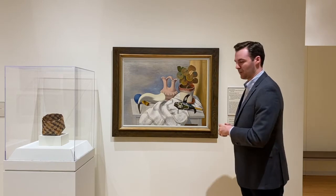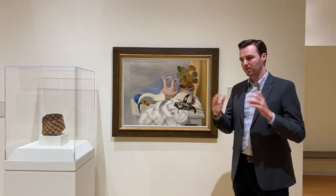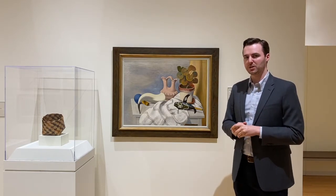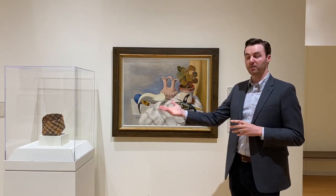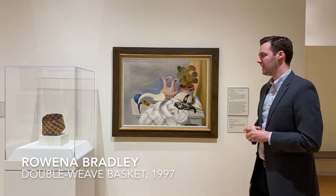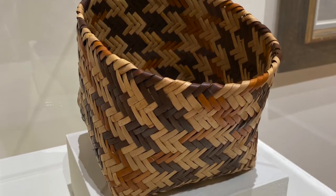And so I wanted to acknowledge that fact, but I also wanted to pair this painting with an object from a tribal group not represented in the painting. The Southeast is really not present, and given our collection's rich holdings in Cherokee baskets, I thought I would feature a new acquisition, a basket by Rowena Bradley, which just entered our collection. It's a double weave basket from 1997, and it's a double weave river cane. The motif is a flowing water motif. It's just a beautifully crafted object.